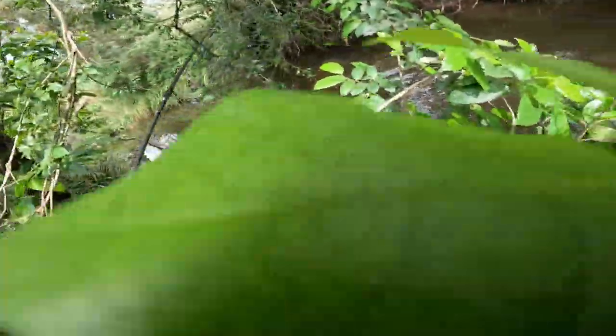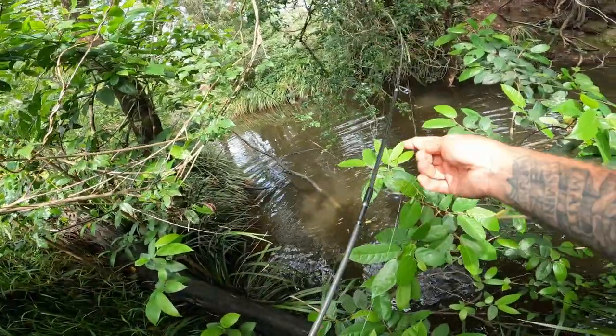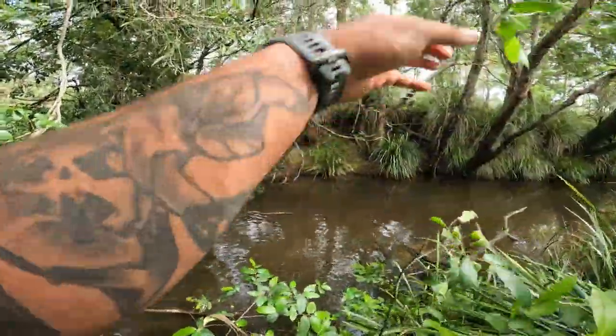Ivan just fell out of the tree. Fucking hell. Five years later.